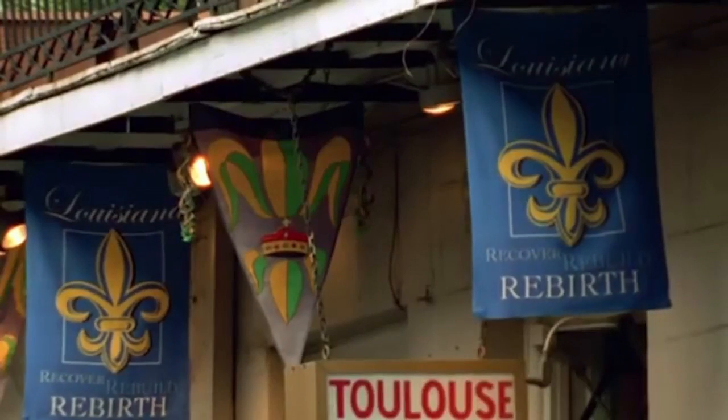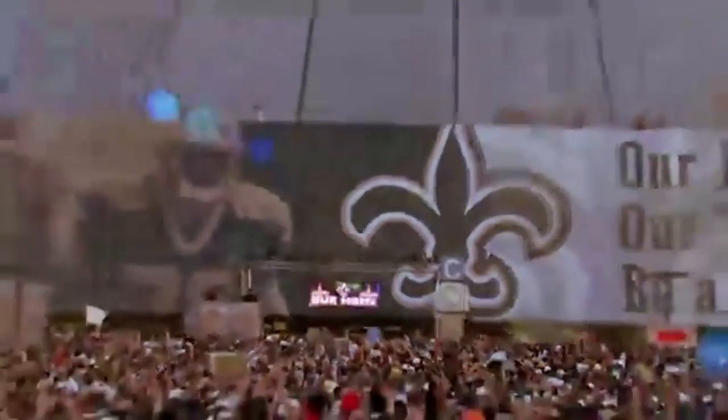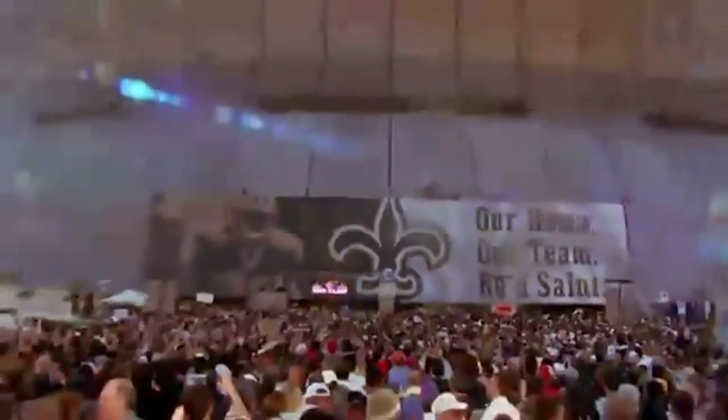The sense that there was some French component, something in the background of New Orleans, came from the fleur de lis. And you would be hard-pressed to come up with any other symbol that could as convincingly evoke New Orleans as that symbol.